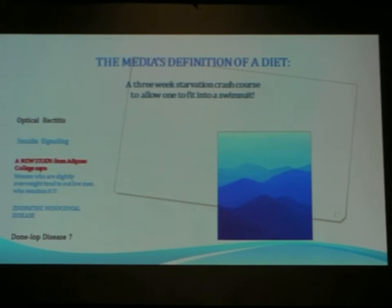And then we have insulin signaling. And there's a new study from Adipose College which says women who are slightly overweight tend to outlive men who mention it. I love that.